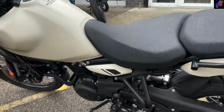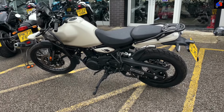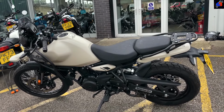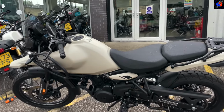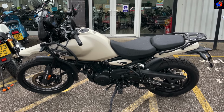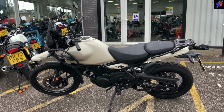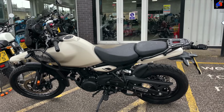I don't know. The stand, it does seem to be quite a long stand. However, because of where it's angled, the bike does lean over quite a lot. Now, weight-wise on this, it's less than 200 kilograms, so comparing it to other big bikes, it should be quite light. However, I have heard from people who've bought them that they are quite heavy to lift just to straighten up, so we'll see how I get on shortly.